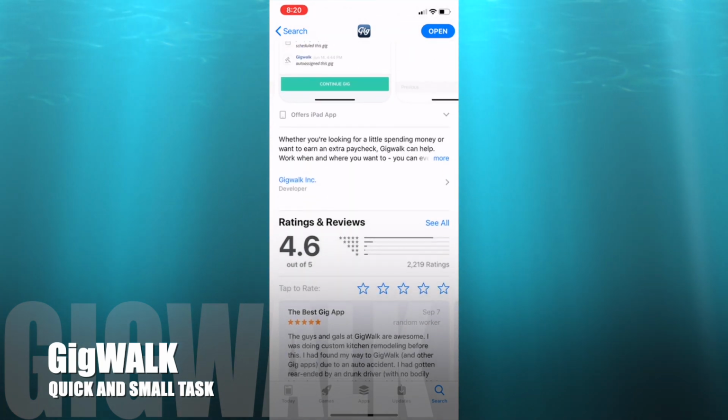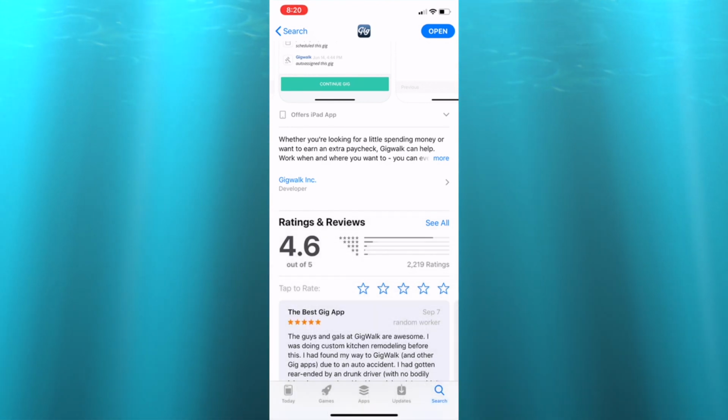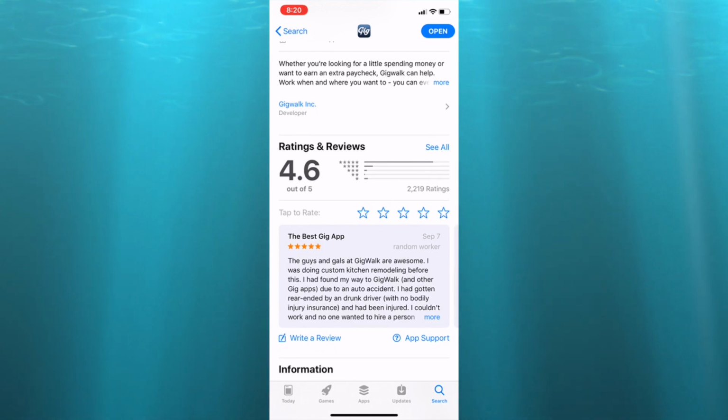GigWalk has a 4.6 out of 5 rating with over 2,000 respondents.